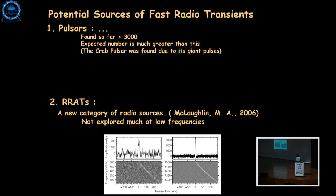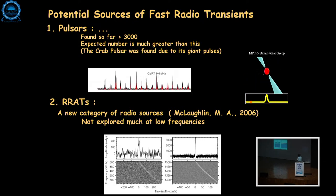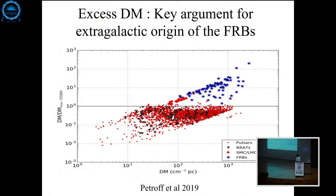I'm not going to go into details. People have been discussing what the possible sources of these fast radio bursts are. Of course, these are potential sources of fast radio transients in any case. But I will skip over these details. We can, of course, look at even nearby possibilities and far off and so on, different time scales. So this is just a list of possible things.